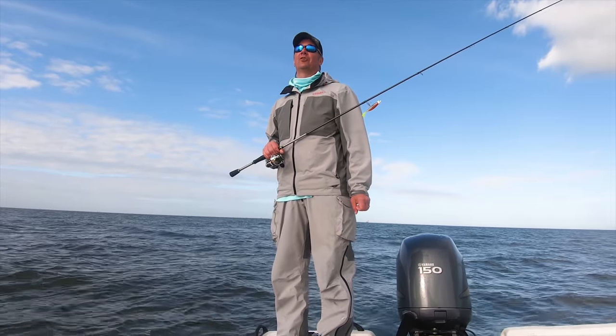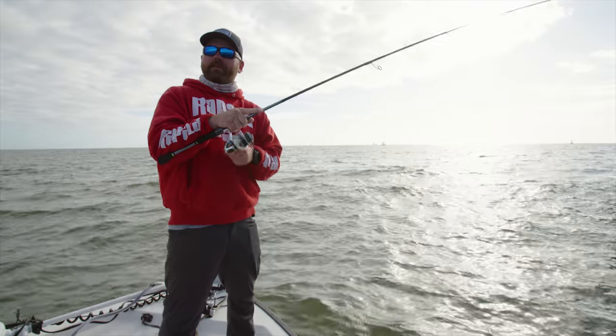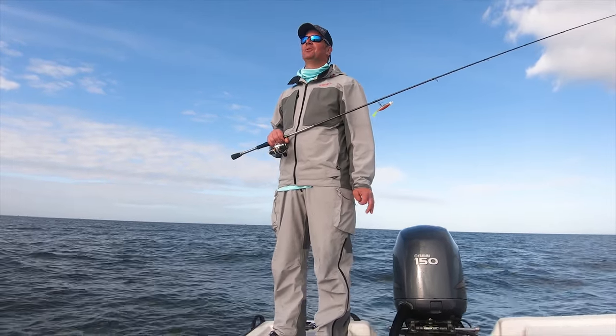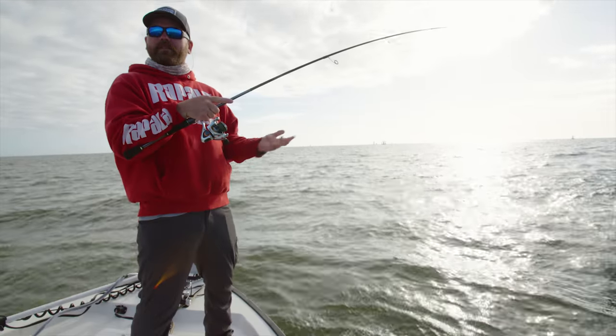Wow, that angry fish. Just the power. I mean, a lot of these saltwater fish. Catch a 20, 18 inch trout and they don't fight as good as these. No. So we are out of Shell Beach, which is just southeast of New Orleans here.